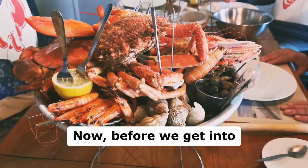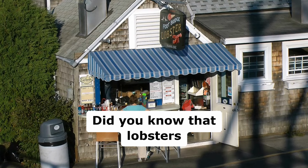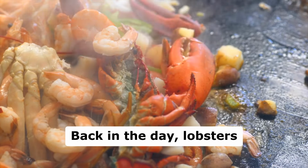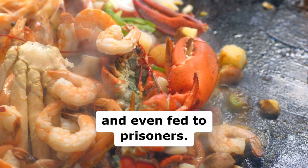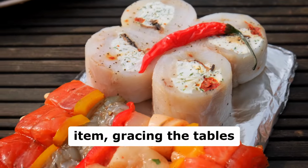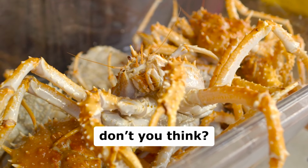Now, before we get into the nitty-gritty of cooking and enjoying lobster, let's take a moment to appreciate the history. Did you know that lobsters were once considered a poor man's food? Yup, that's right. Back in the day, lobsters were so plentiful that they were used as fertilizer and even fed to prisoners. Can you imagine? Fast forward to today, and they're a luxury item, gracing the tables of fine dining establishments and special occasions. It's a fascinating transformation, don't you think?